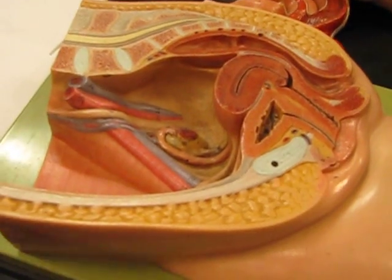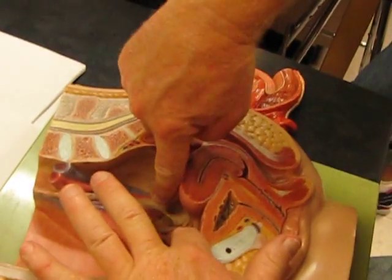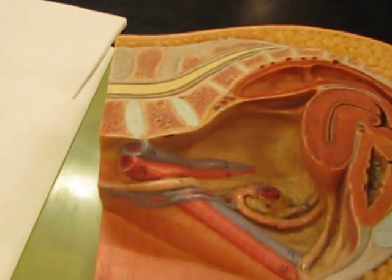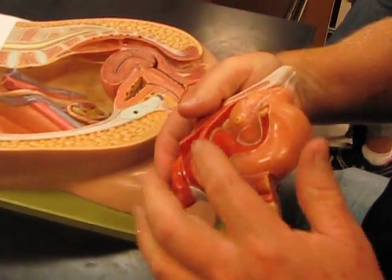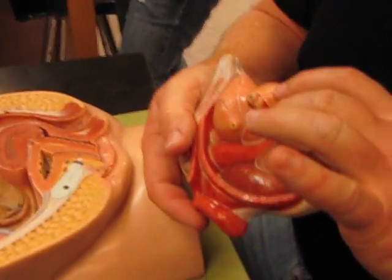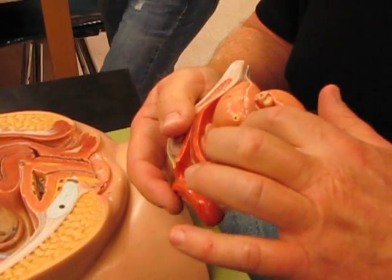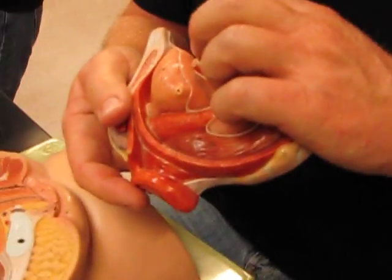All right. Now, when we look at broad ligaments, there's a nice big white area here, which is called the broad ligament. The broad ligament is supporting, we're looking at something like this. This is bladder, uterus, rectum. The broad ligament is this thin line here that supports the whole uterus.